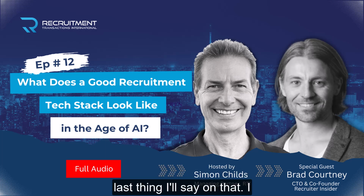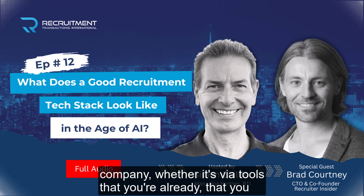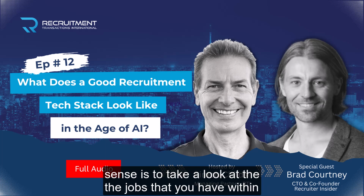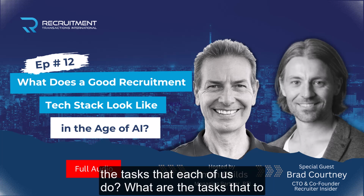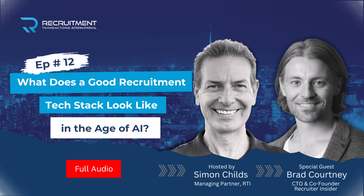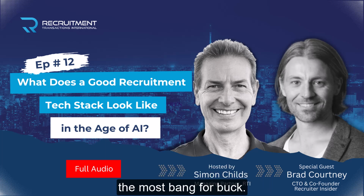Yeah. And just one last thing I'll say on that, on the consideration of AI, bringing that into a company, whether it's via tools that you already have in your business, or whether it's a large language model type of tool, then I think what makes sense is to take a look at the jobs that you have within the agency, break them down task by task level, and I don't mean a job description, I mean really breaking down what are the tasks that each of us do, what are the tasks that take up our time, and then look within those tasks for areas where AI might be able to help you. I think that's a smart way to go about choosing which AI to use, which AI functions to use, and getting the most bang for buck out.